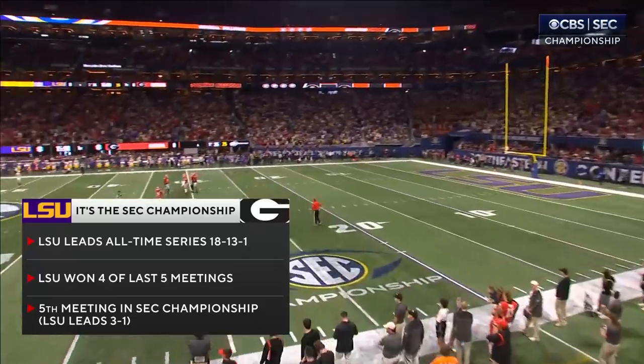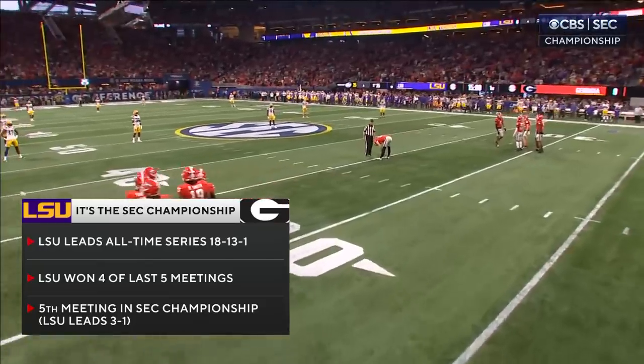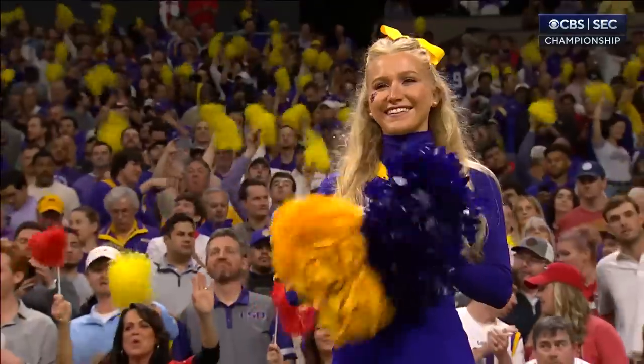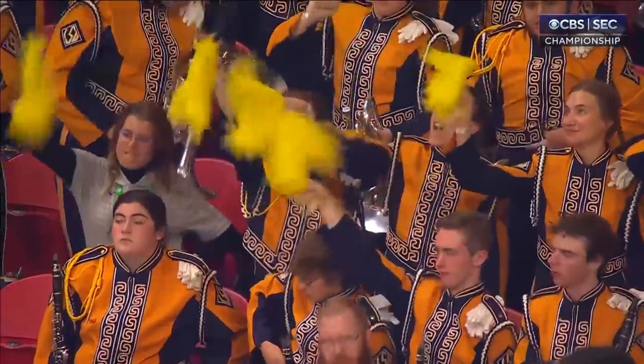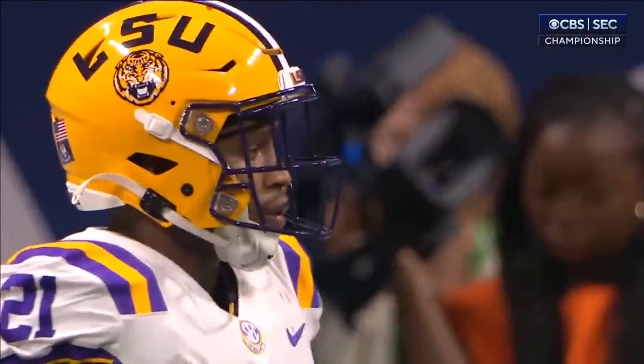for Kansas State. Congratulations to the Wildcats. The 33rd meeting all time between these two teams. LSU has won four of the last five. Georgia in their fifth SEC championship game in the last 6 years. The last time LSU was here, they won it with Joe Burrow and company in 2019. LSU won the toss. They want the football.